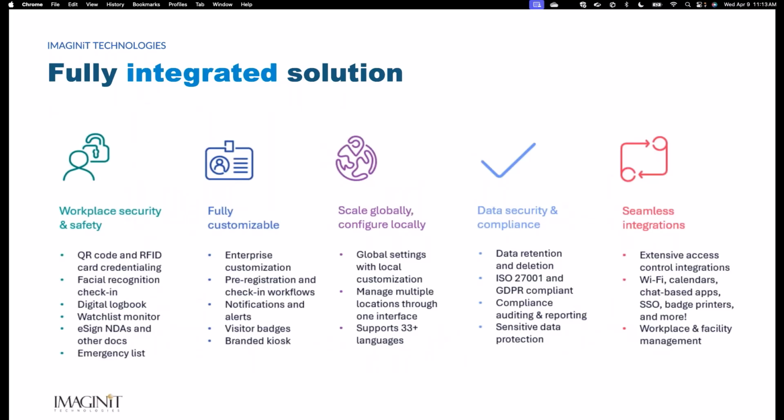And just here, before we move into the demo, I just want to highlight what we've discussed through these slides: how Eptura Visitor is able to enhance workplace security and visitor experience by combining robust security measures with a smooth check-in process. Customizing items around visitor experience helps you scale and process globally while meeting requirements of local configurations. These local configurations are going to help you also prioritize data security compliance, meeting different regional objectives. Seamless integrations with the access control systems, Wi-Fi credentials, and much more boost security, improve efficiency, and of course, as mentioned, overall, the visitor satisfaction.